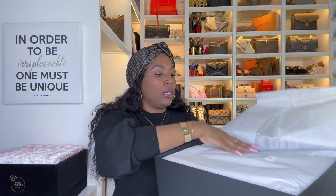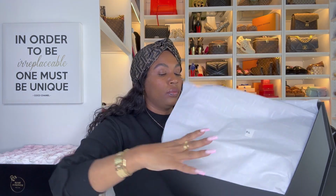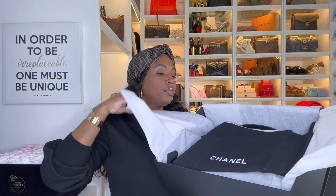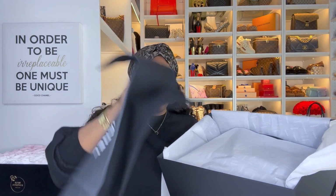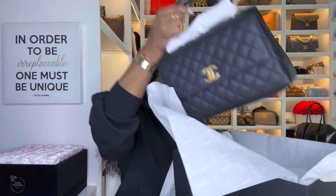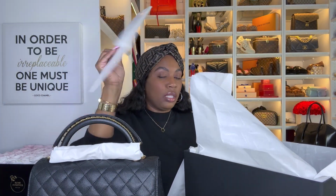Has Chanel written all over the tissue paper. You probably can't see it. And then it always comes with like the Chanel sticker. And then here is the dust bag. And here she is. And this is like her booklet.